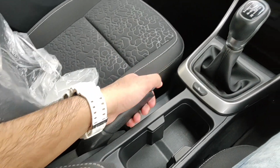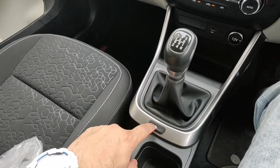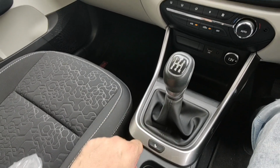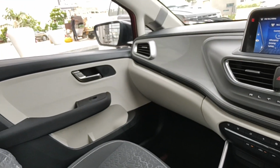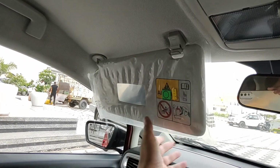The handbrake is plastic, no leather. The gear knob is plastic, but it's finished in leather overall. That's the eco drive mode, and if you switch it on, it drives in eco mode, and if you switch it off, that's the normal city mode. So there are 2 drive modes, you can say. In terms of ergonomics, there's so much space, you will get tired of keeping your stuff in, but still not get filled.